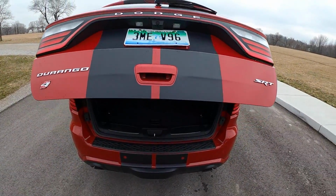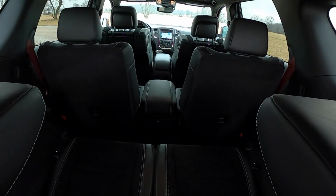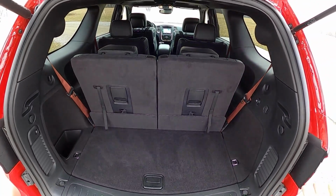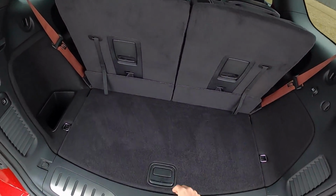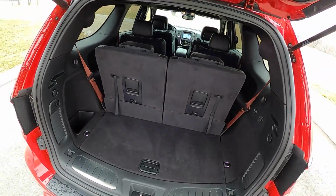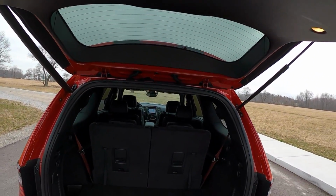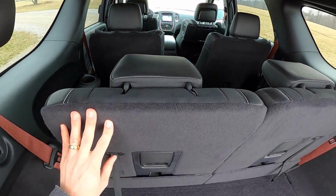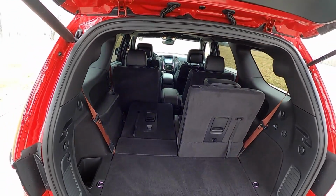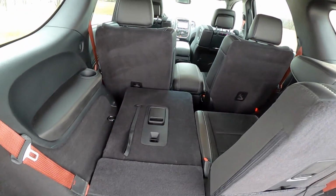But in this, you get so much space. The third row in this is actually usable. That's a normal amount of legroom back there. And you get room behind the third row to put things. Amazing. There's even a little bit of storage under here. I mean, if you just need one vehicle to do it all, except get good gas mileage, this is it. Let's pull this down and see. Look at the amount of space you have behind the second row. It's amazing.